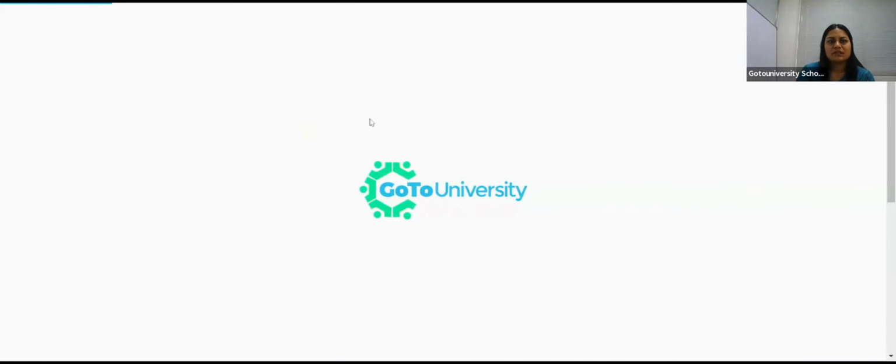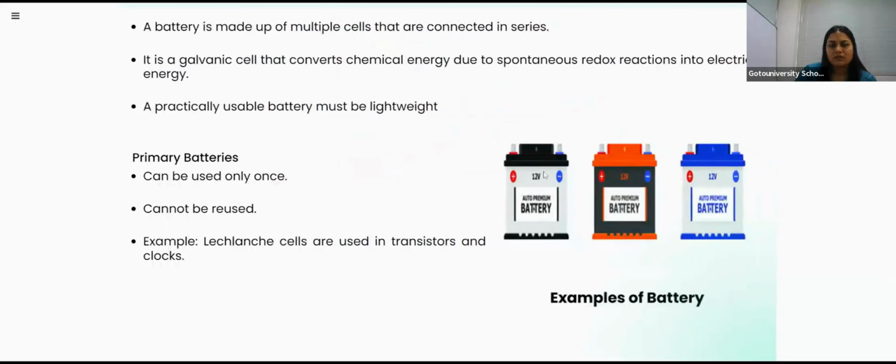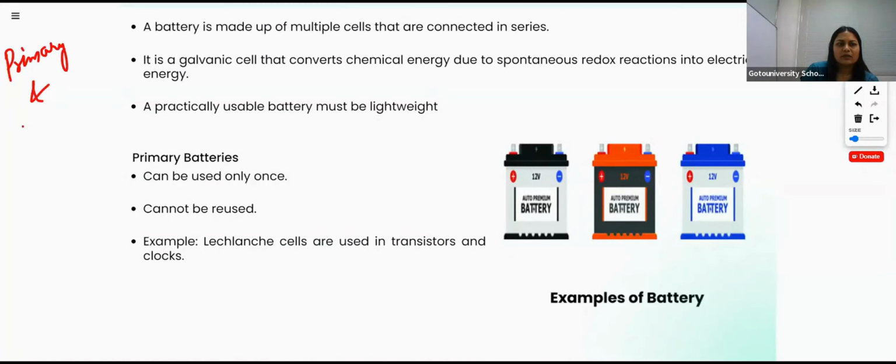That is batteries, which we have discussed at the start, the electrochemical cell, where they are mainly used. They are used in batteries, whether we are talking about the batteries we use in cars or in clocks or watches. Okay, so there are basically two types of batteries: primary battery and secondary battery.